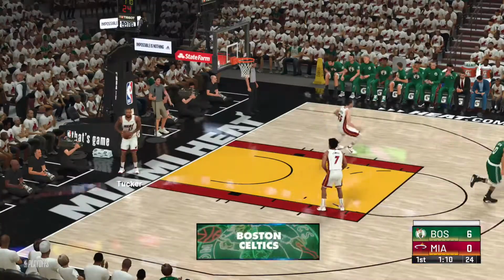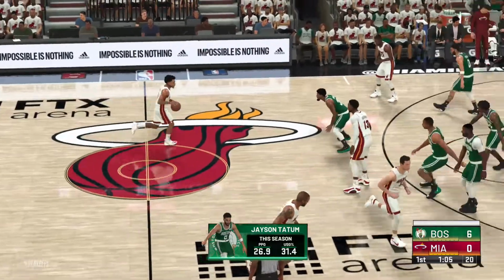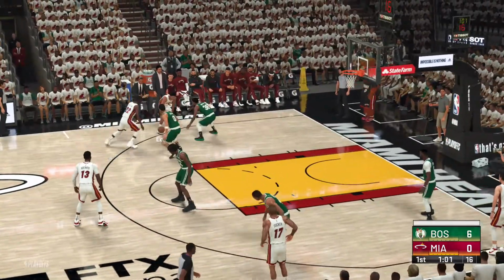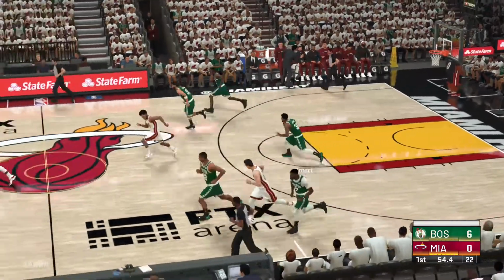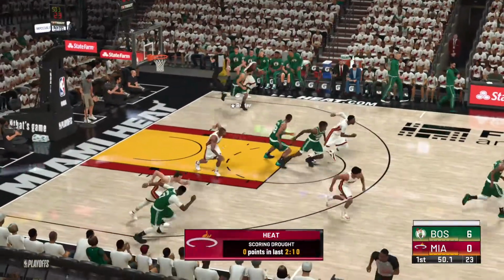Have to give credit to the defense there, too. An incredible leaper at 6'8". Tatum is difficult to stop down low. Here's Butler. Jayson Tatum picking up that last basket. 13 feet away. Lowry can't get it to go. The defense did a really good job of choking off the middle there once he got inside.